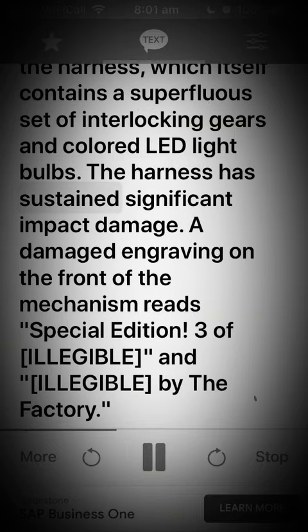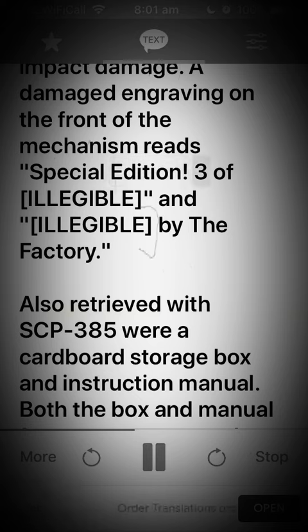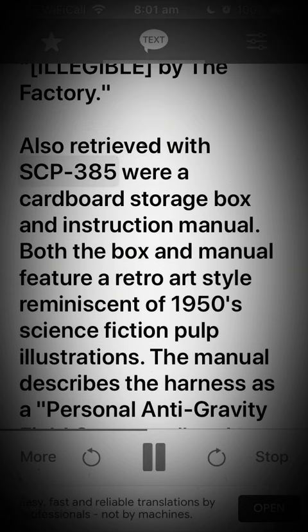The harness has sustained significant impact damage. A damaged engraving on the front of the mechanism reads "Special Edition 3 of [illegible], and [illegible], by the factory." Also retrieved with SCP-385 were a cardboard storage box and instruction manual.